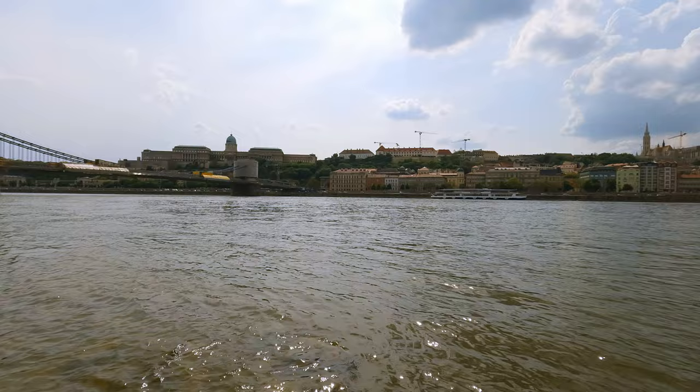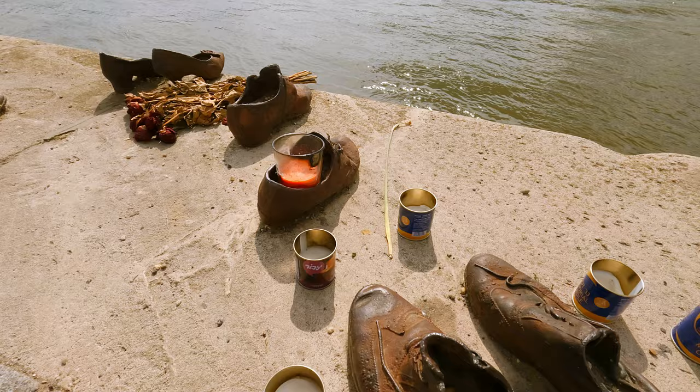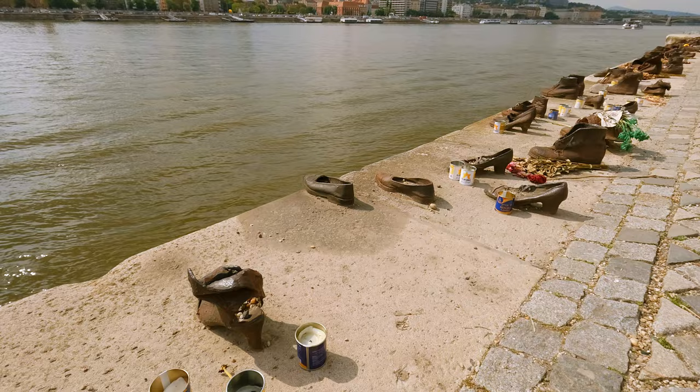Conceived by film director Can Togay and erected on the 16th of April 2005, the Shoes on the Danube Bank memorial in Budapest was created by sculptor Gyula Pauer to honor the Jews who were massacred by the fascist Hungarian militia belonging to the Arrow Cross Party during the Second World War.